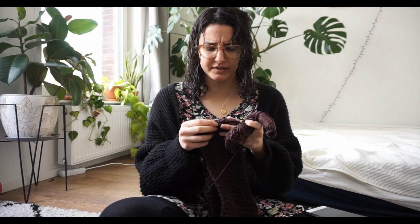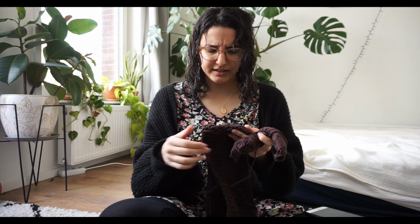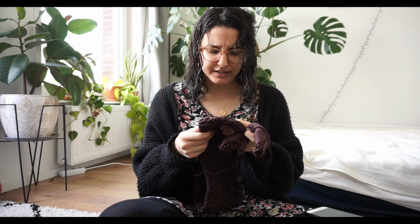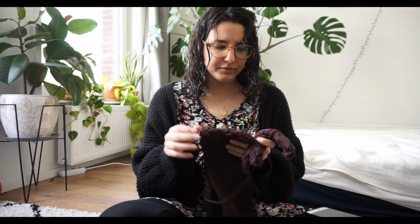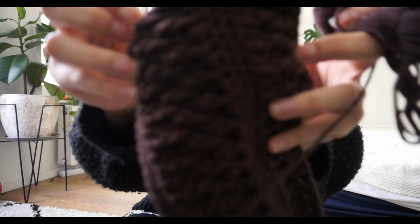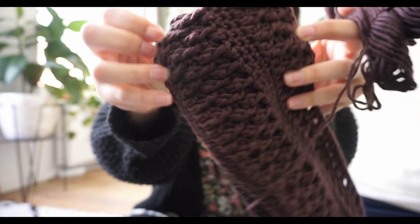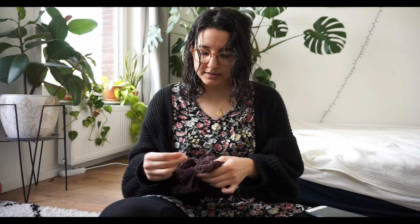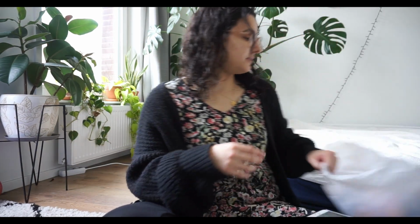For some reason, I don't know if it's the color, but it seems a bit, how do I put it, like it's been used before. I thought it was maybe only the outer layer, but it has a lot of fuzzies. I don't know if you can see it well, but maybe I'll do a close-up. I hope it doesn't stand out too much. And maybe this is just a yarn where the color shows it more than the other ones. So yeah, let me grab the rest.